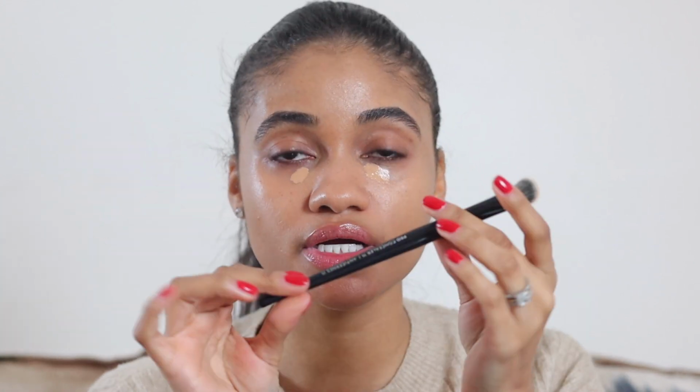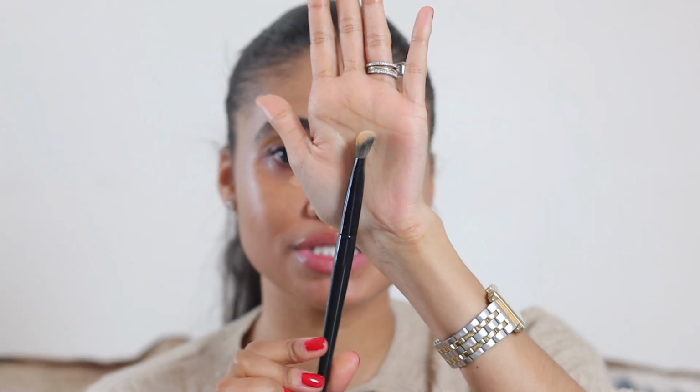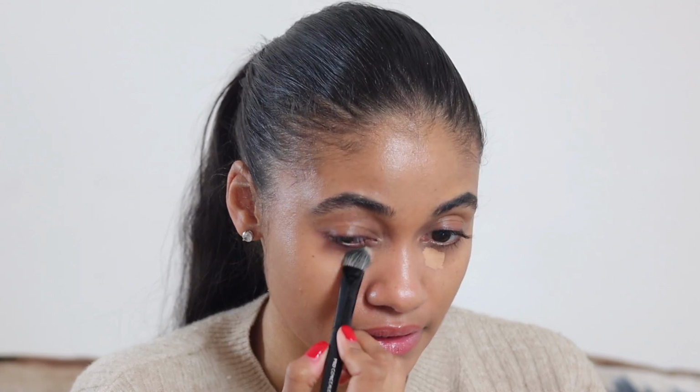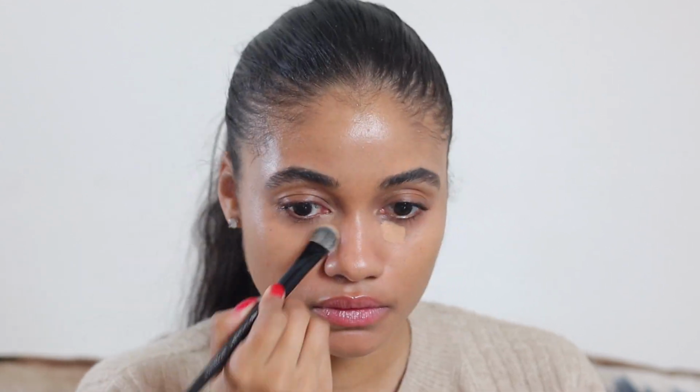This is the Sephora 71 concealer brush. It's kind of like a kitten paw, rabbit's foot style brush. I actually don't know if that's the correct description, but I heard someone say that once and I was like, you know what? You're right. I'm going with that. So we're just going to blend this out. That's as good as it's going to get.